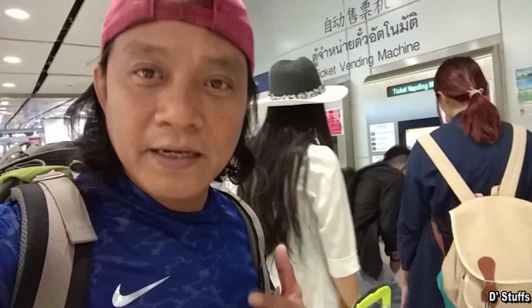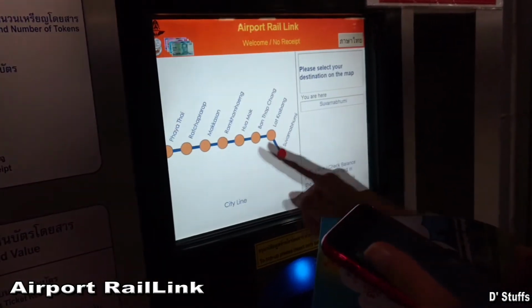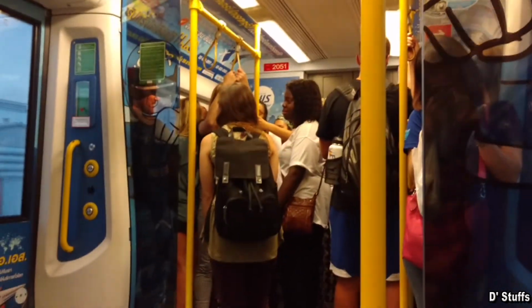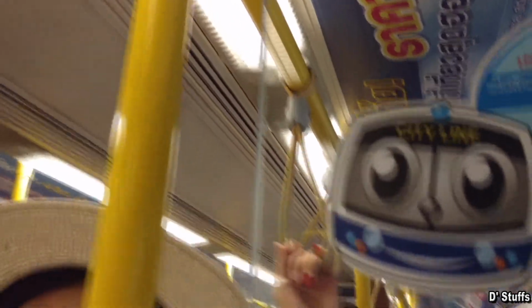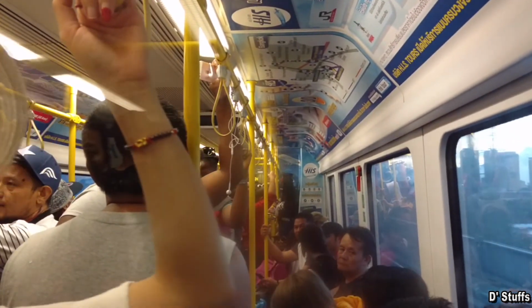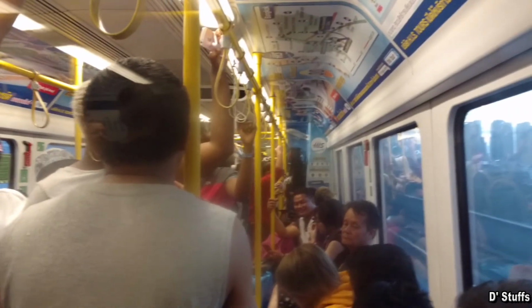We're not getting any taxi this time, so we're gonna explore the, how do you call this one? The express line here in Bangkok. This metro looks like the same as the Shenzhen metro. You can see the style and the way it was built. Of course, the people are different, but I can guess it looks very much the same as the Shenzhen metro.